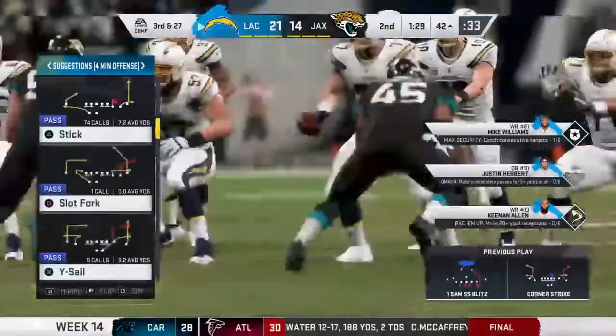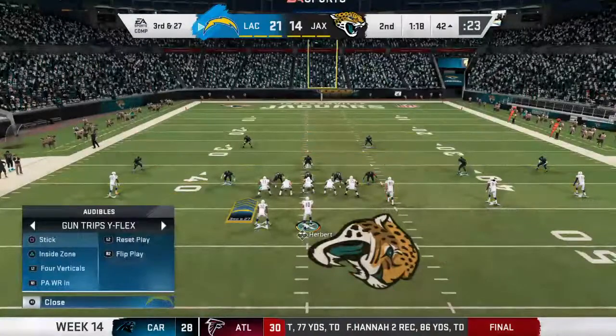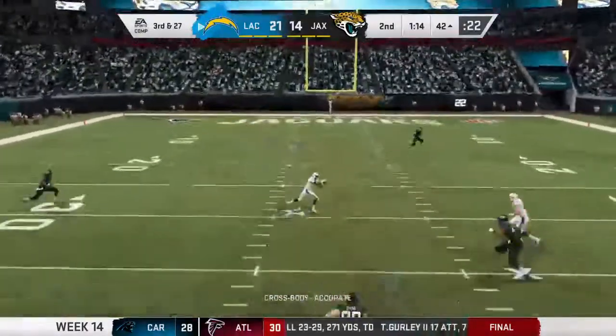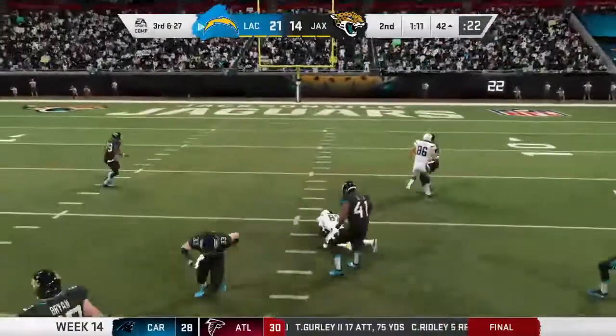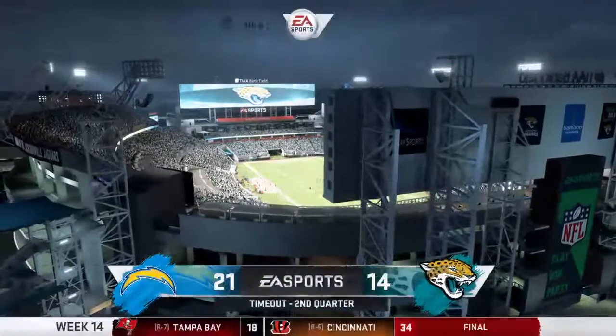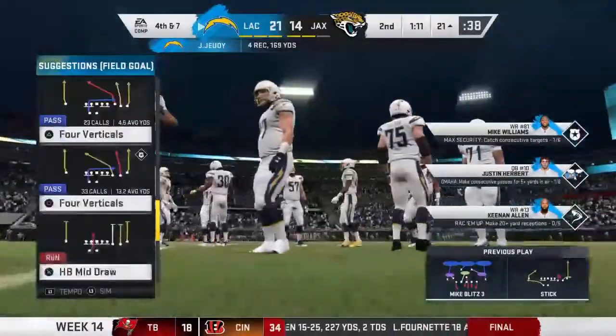Okay, let's go back a little bit and see if my schooling comes to the front. What's that old saying? Those who forget the lessons of history are doomed to repeat them. That's the same guy who's gotten back-to-back sacks. I think a double team may be in order. The Jaguars going to go ahead and use their first timeout as they'll head to the sideline and talk over what to do next.